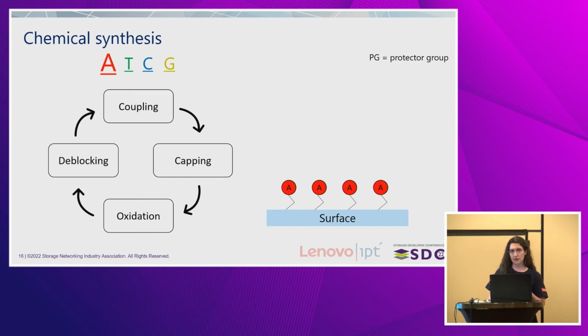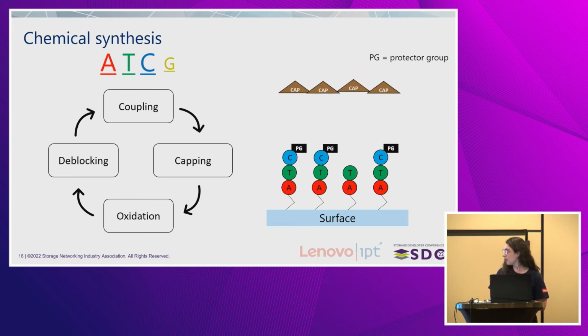So now the process starts again, and we need to add the base T. And we have the same steps. And with this process, we can grow the DNA, but we can observe that in this example, we couldn't add the base C. Because of this, the capping process is important. This process is important so we can grow this molecule without errors. And so on, we can grow the DNA.